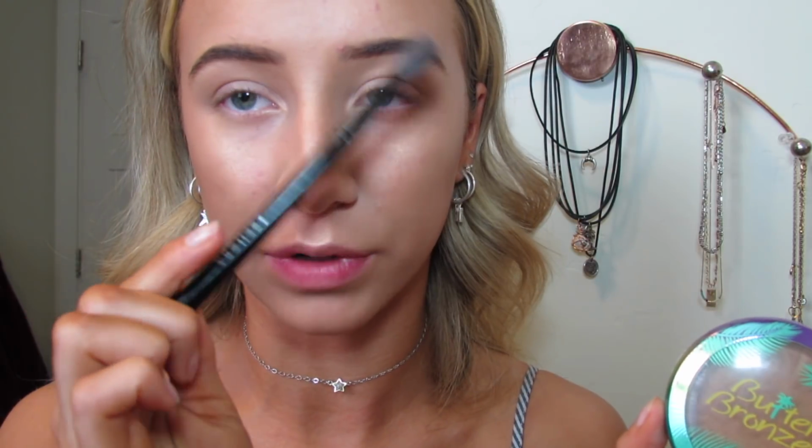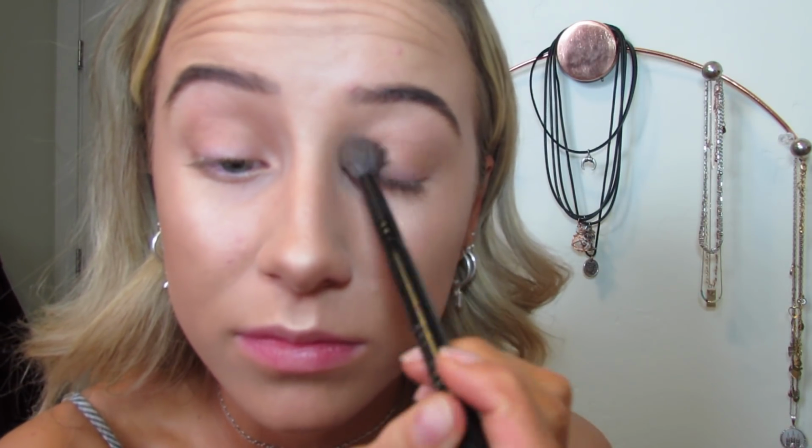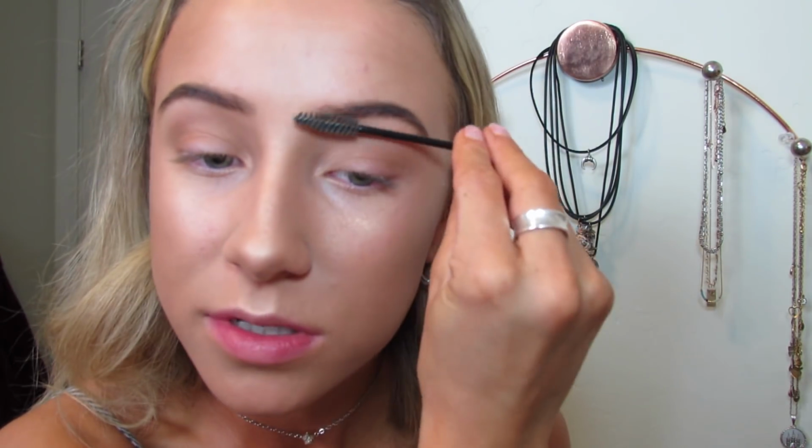Sometimes I also like to use my butter bronzer and then just a really fluffy brush. This one's by Sephora. It's just a crease brush. And I like to use some of this and just run this through my crease just to give it some dimension, and it's super quick and easy instead of having to pull out another brown eyeshadow or something like that. So yeah, moving on to brows.